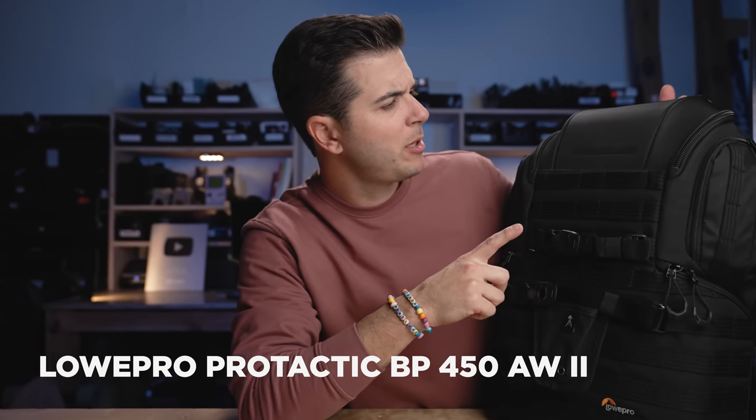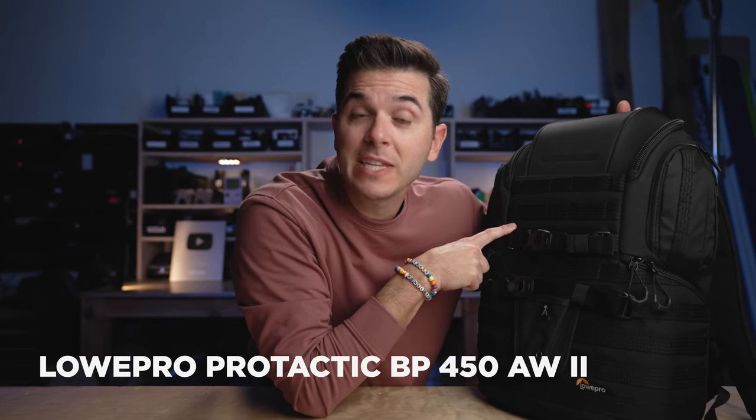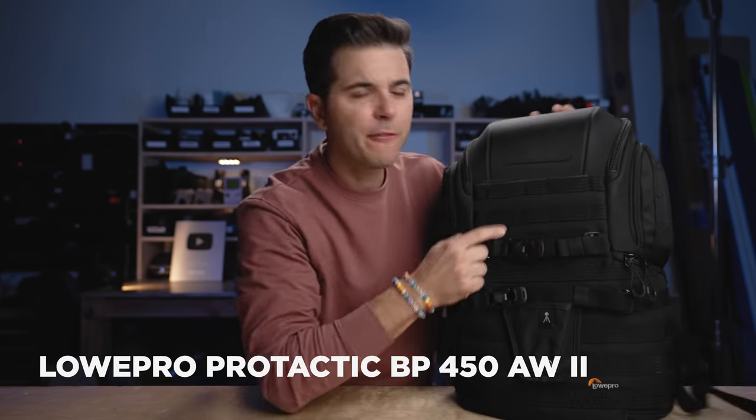Okay, into my bag. We'll talk about the actual bag itself at the end once it's completely empty because it's kind of hard to show you around it too much, but it is the LowePro ProTactic BP 450AW2. I had the first edition of this bag.